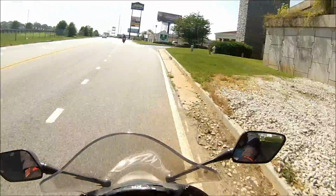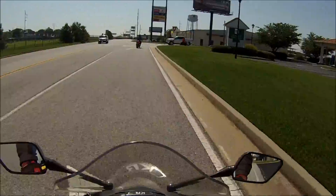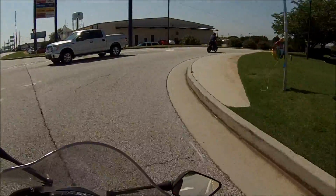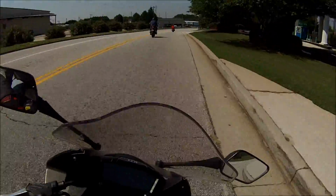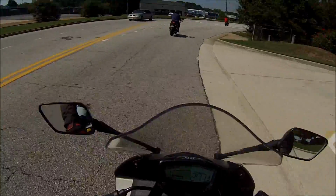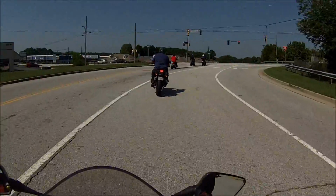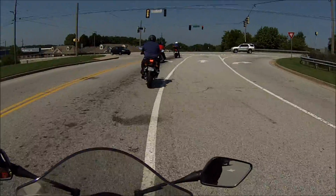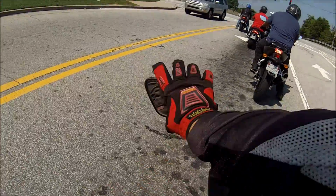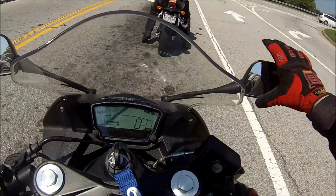Oh wow, this thing turns real easy. I'm gonna get a first impression of this. Oh my goodness. Now I know what they're talking about on the chassis on this thing. This thing's engine has kind of a vibration, but my goodness, the chassis on this thing is phenomenal. Rear brakes real good. Just adjust this mirror a little bit. There we go.